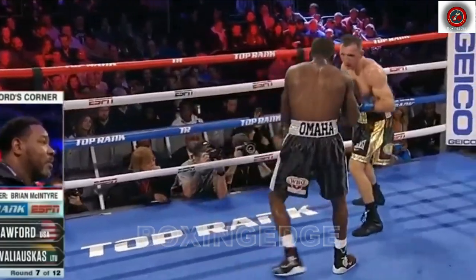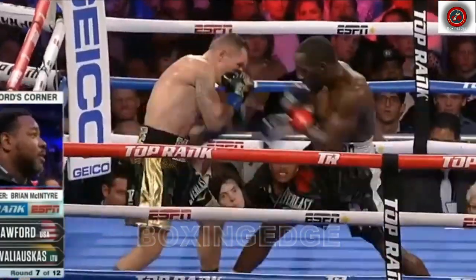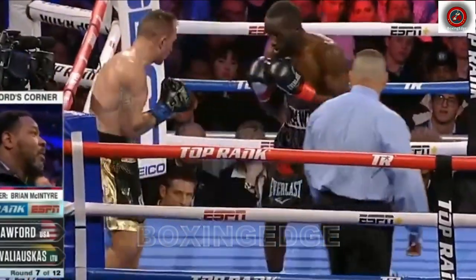What about turning from the southpaw to the orthodox stance? Once he feel it, he'll go to it. You're not asking him for it? No. Once he feel it, he'll go to it. Thank you very much, Bomek.